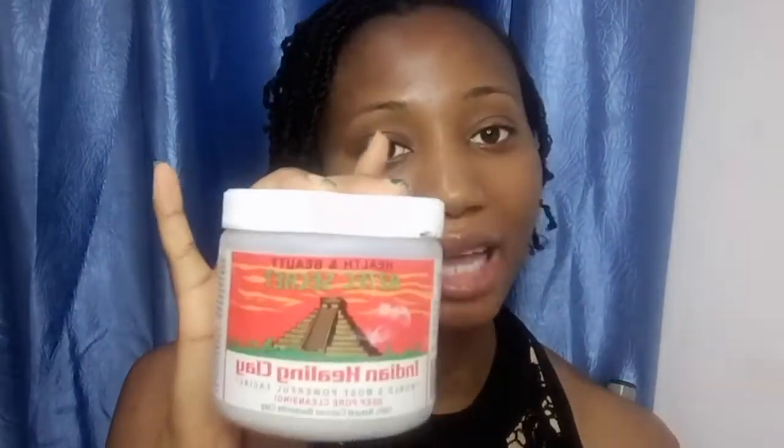Okay, so the next item on the list is this baby here. I know a lot of you guys already know this product, right? It is the Indian Healing Clay, the Aztec Secret. You can use this to make a clay mask. I don't use this all the time. I can count the number of times that I've used this, but this is a very good product to have in your stash. So if you have time, you can purchase this product.